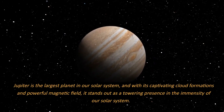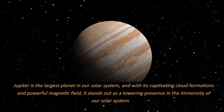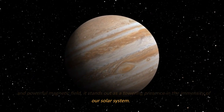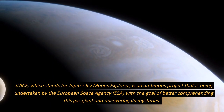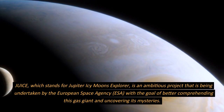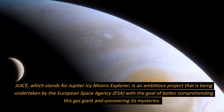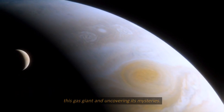Jupiter is the largest planet in our solar system, and with its captivating cloud formations and powerful magnetic field, it stands out as a towering presence in the immensity of our solar system. JUICE, which stands for Jupiter Icy Moons Explorer, is an ambitious project being undertaken by the European Space Agency, ESA, with the goal of better comprehending this gas giant and uncovering its mysteries.